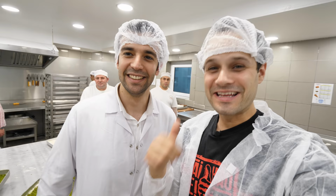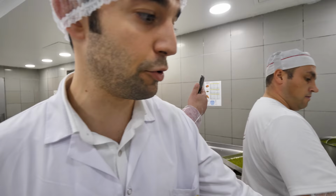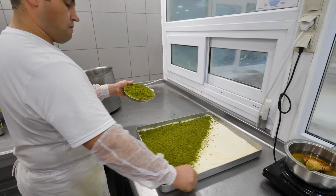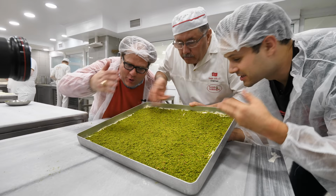Wow. And Yale's here is just showing us this pistachio section here. Okay, so this is the phyllo dough. 20 layers. Oh, and here's the pistachio. Early harvest pistachio. Whoa, look at that. Beautiful. It's a natural pistachio.